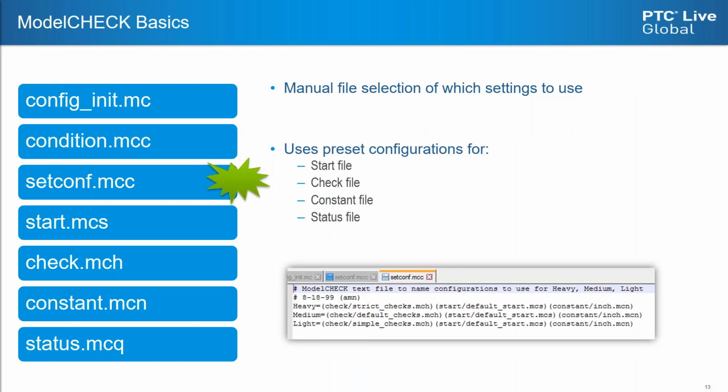The configuration file is also a similar file to the condition, but instead of automatically letting the tool determine what condition you want to use, this is a manual selection of what conditions you want to use. So it's going to preset the configurations for the same file types as the condition, but it's the manual version of it. So you can see here in my screenshot, this is the screenshot out of the box Creo.